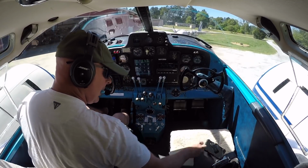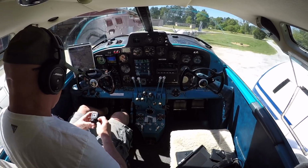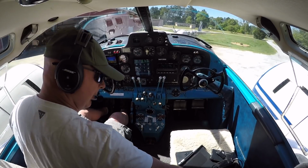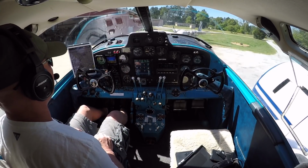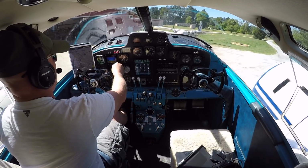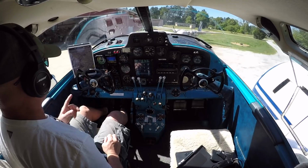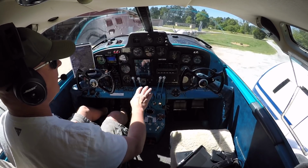Use caution. Today we are going to fly down to Thomaston and we're going to shoot two approaches, one RNAV on the 30 and one ILS. And we are going to test out our autopilot and the new G5s to make sure that all that stuff is working properly.